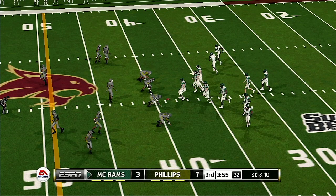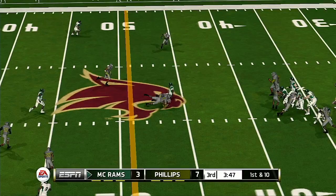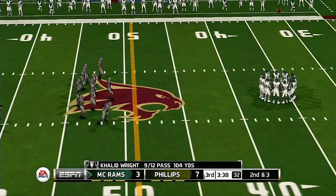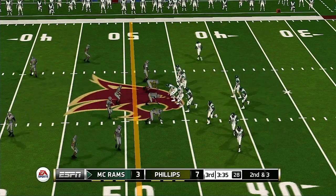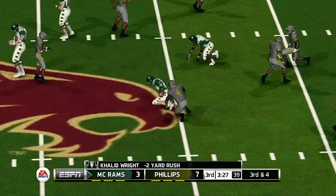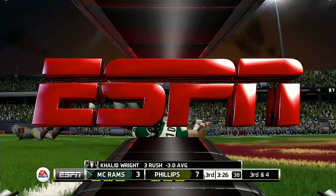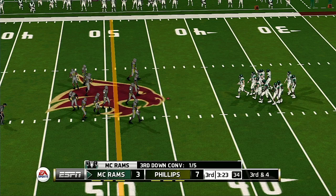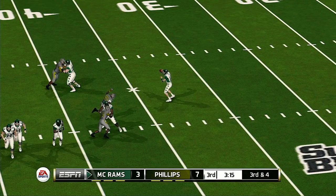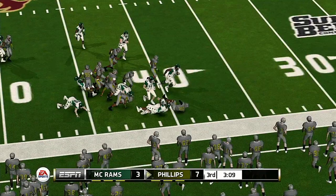From their own 39-yard line. First down. Throws complete, he's hit right away. That'll bring up second and three. He's taken down at the 44-yard line. They're about 4 yards away here on third down. Sets up a screen, tailback's got it. Fumble, the defense falls on it. Brought down at the 40-yard line.